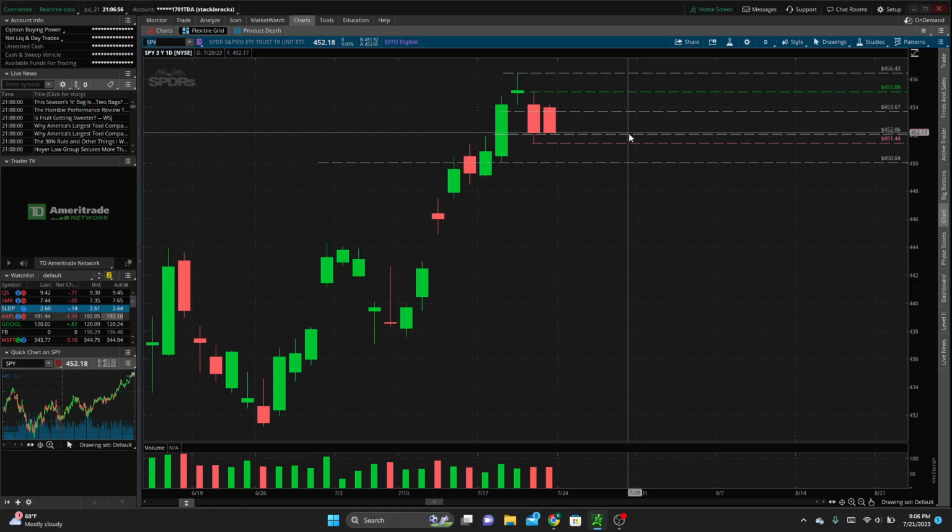There's a few levels in here that were determined off the hourly charts. We'll get to those in a second. And the last line at the bottom here is this 450 level that I've been watching for a while. Thought being that if we broke out of the bottom of yesterday's range, that would be a target to look for.